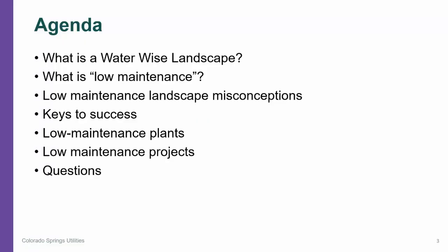Essentially, I've got a degree in horticulture from Kansas State, so I'm a Midwesterner from Kansas, with a lot of years of experience in horticulture and in water planning as well now at Colorado Springs Utilities. But I think this subject is perhaps one of the most popular of all subjects that we teach here through Colorado Springs Utilities. Just about everyone wants a low maintenance landscape. They generally also want it to require next to no water and be really inexpensive to create. So balancing all three of those things can be extremely challenging.